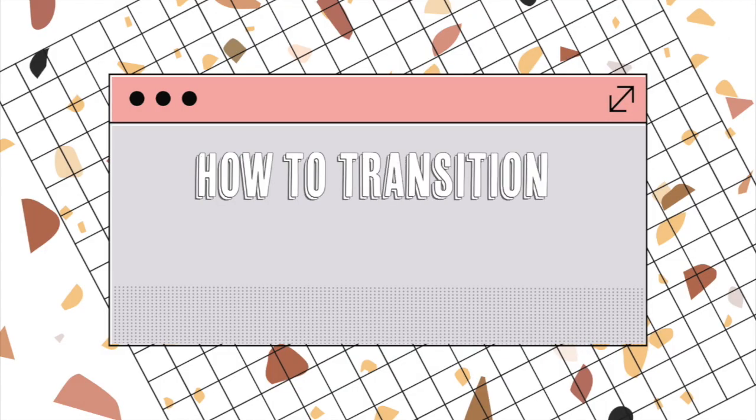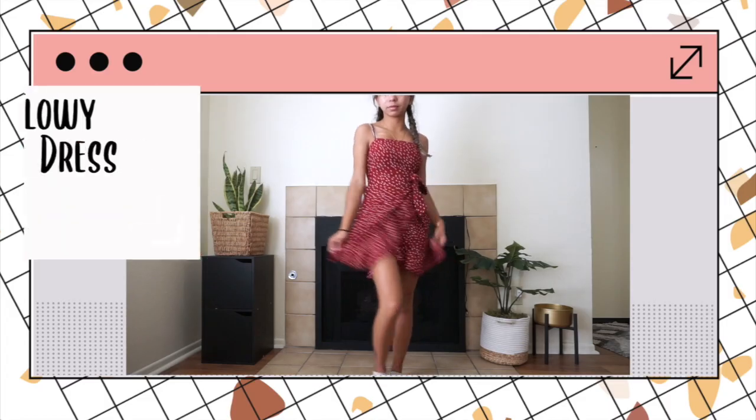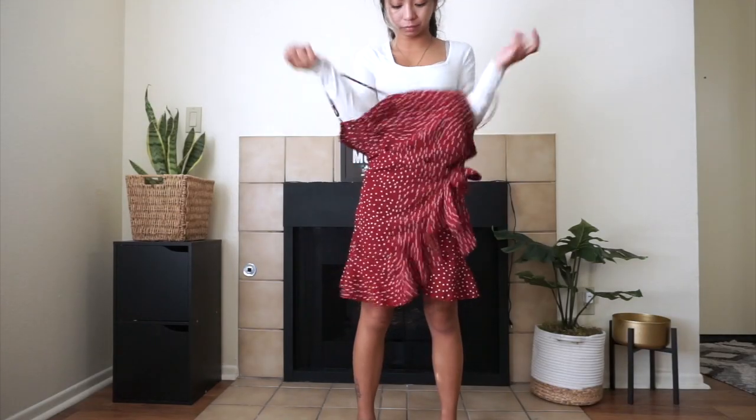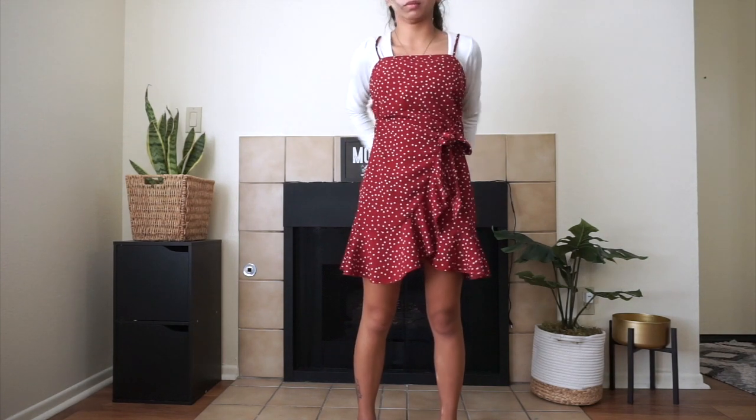The next thing we are transitioning are dresses. These are pretty much all that everyone wears during the summer. I don't know about you guys, but I love wearing dresses during the summer. They're so much easier.